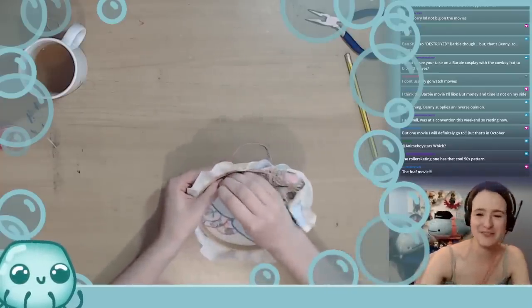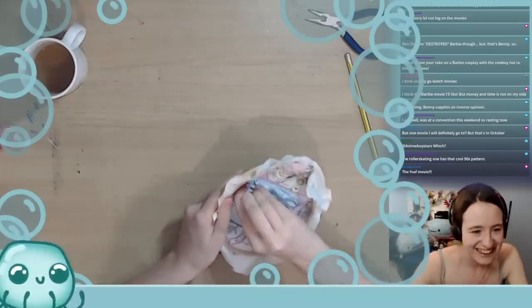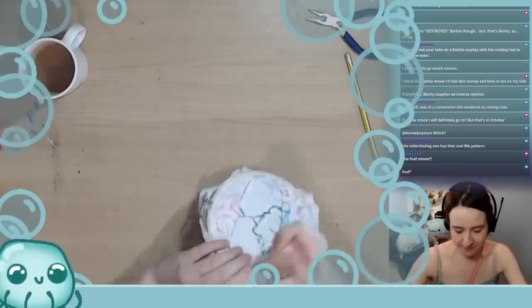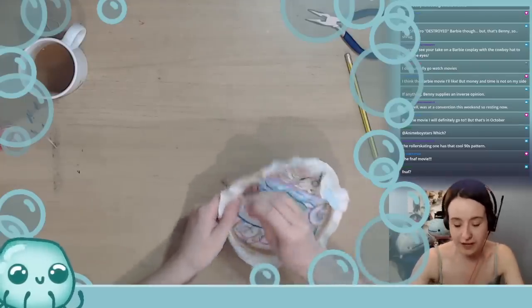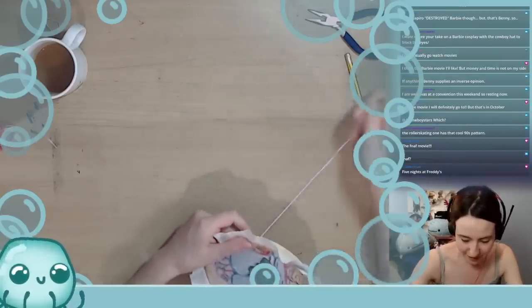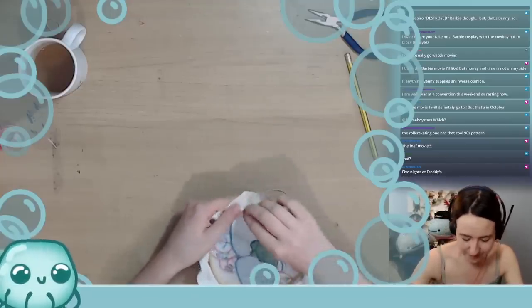Yeah, it is the FNAF, I knew it! Oh dear. The roller skating one has a cool 90s pattern. Yeah, I have actually seen that one. I've seen that one floating around and I do like the pattern. That is exactly what I would have gone for in a Barbie when I was younger, to be fair. That is the vibe that I really liked. Absolutely, if I had seen that outfit on a Barbie, I would have been like, yes, I like that one.